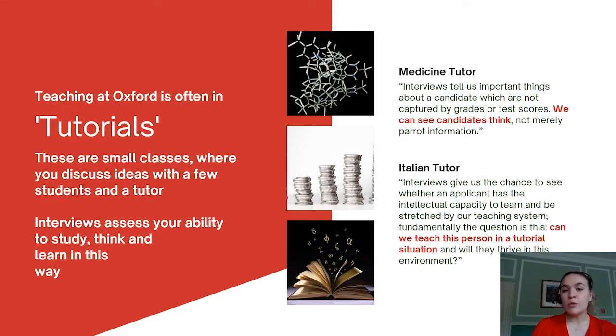It's also important to note here that interviews are also your opportunity to work out whether this small-scale teaching environment is one that you'd like to be taught in for your 3 or more years at university. As much as you are being interviewed, it's also your chance to interview your tutors and college to see if it's right for you. We have some quotes from some of our tutors as to why we interview.